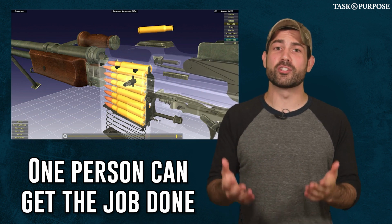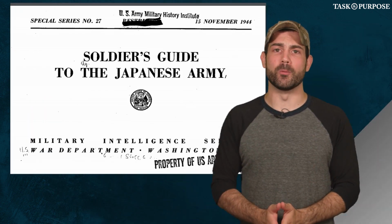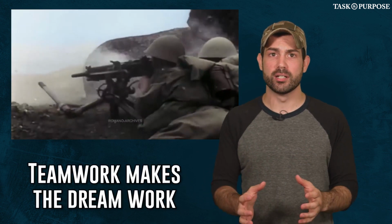The interesting thing is the Japanese Empire in World War II had almost the exact opposite philosophy. According to the US Field Manual, the Japanese soldiers were incredibly strong at working as part of a unit to rush objectives.